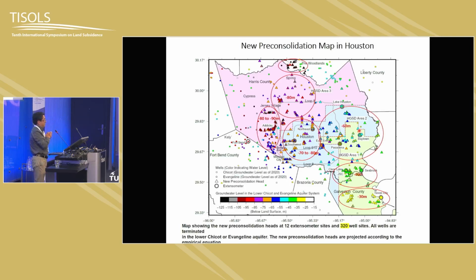Remember, we need to use groundwater, for example, during a prolonged drought. We need to allow people to use pumping somehow, or when surface water is polluted, which happened in some other cities. A large area of surface water was polluted, and we need people to pump. But in this case, we can answer, okay, you can pump, but be careful. Control your pumping rate. Don't go below this point. If you go below this point, that will be inelastic compaction, not recoverable. If you stay above this one, it's mostly elastic and will be recoverable. So I think that's the application for the new concept of the new pre-consolidation, or post-pre-consolidation height.